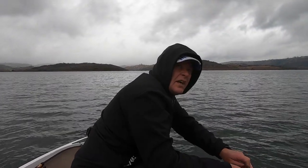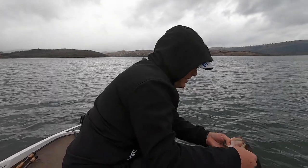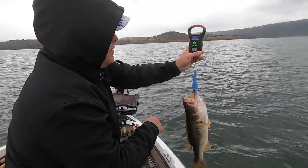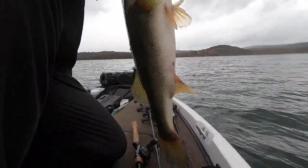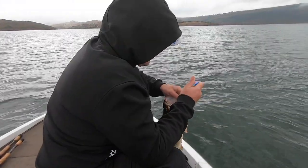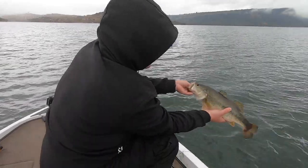Can you check my scale, it should lie next to the bag? Let's test the scale. Spawned out. You can see on the stomach.